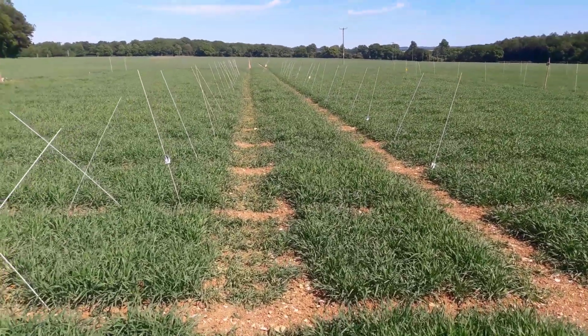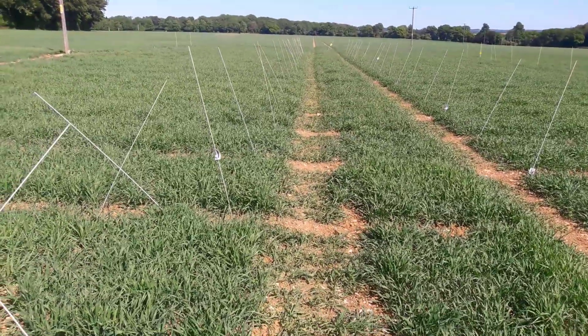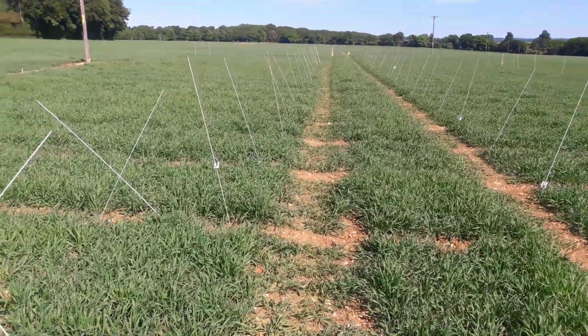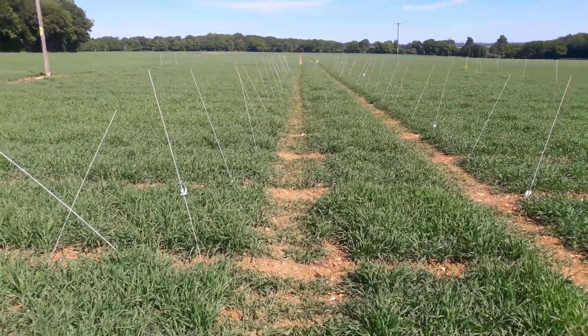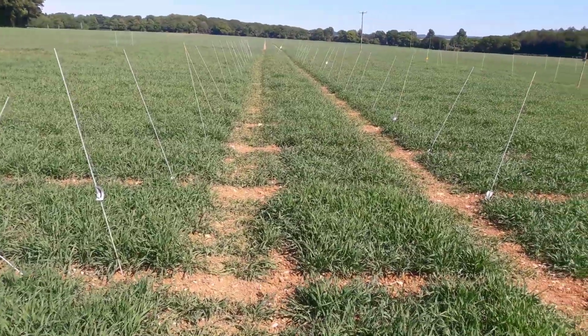At this end of the trial we have a variety seed rate growth regulator interaction where we've got Laureate and SY Tungsten, the new variety from Syngenta, at 300, 400 and 500 seeds per square metre. At the moment all you can see is a colour difference between the two varieties, with Tungsten being slightly paler.